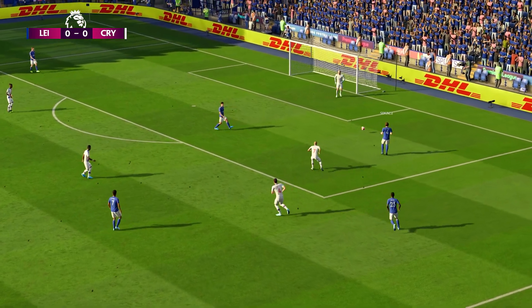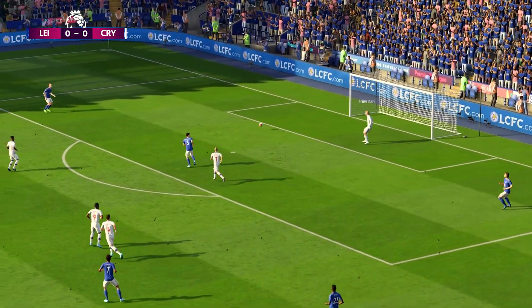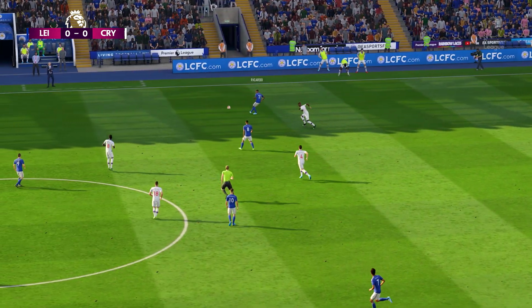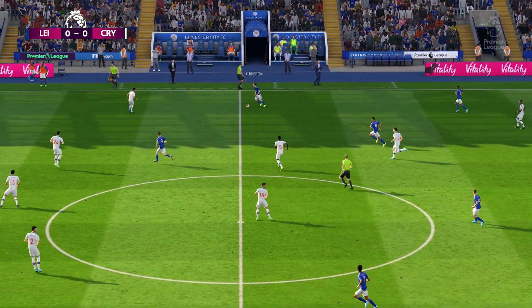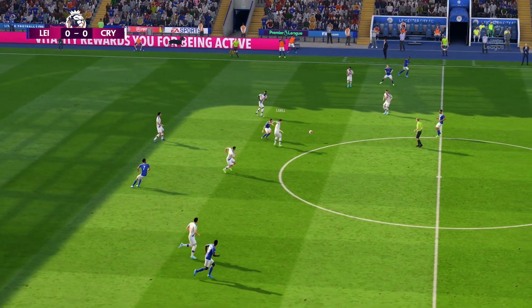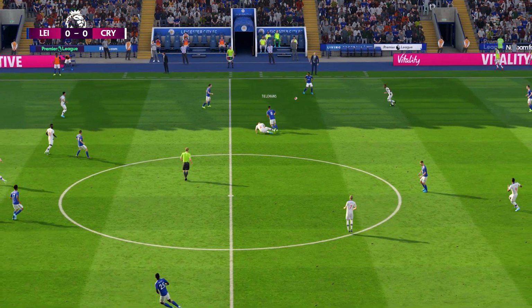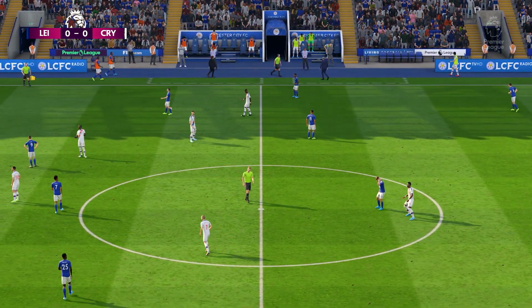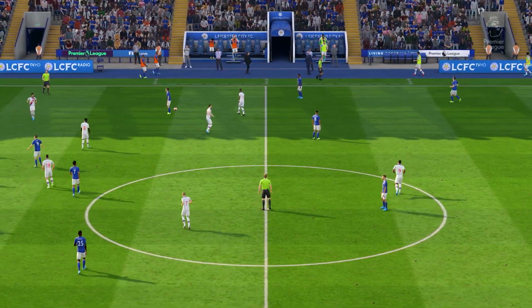Two more minutes to play of added time. Ricardo Pereira, Mark Albright, Vardy, made sure the pass wasn't completed, and the referee has brought the regulation time to a close with the teams still level.